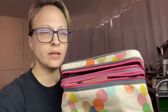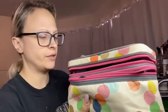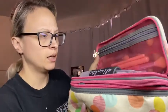So here is my bag. I think I bought this at Burlington Coat Factory, actually. It's big. It's got this upper compartment where you can put brushes, so I have them in this zipper bag. There are little straps you can slide them into. I just put my lashes in here. One of these I think is empty.